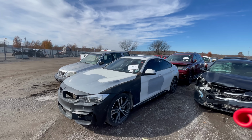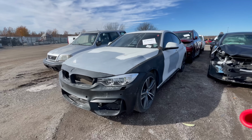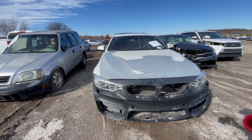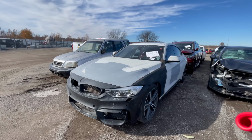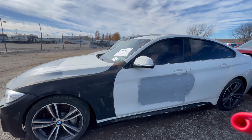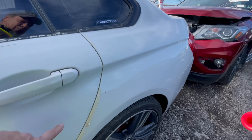All right, here's something for all the risk takers. Absolutely. You want to buy somebody's failed project? Look at the front bumper they were putting on this thing. This is a 2015 BMW 425. So it's the 4 Series. It's when they kind of changed how they classified their models and everything. This has 75,000 miles on it. 2015, I'm sorry.